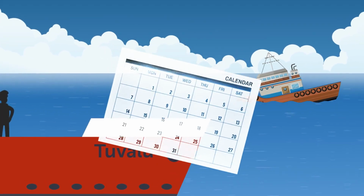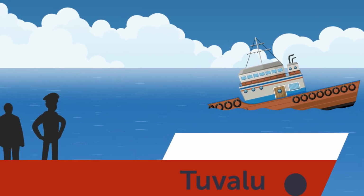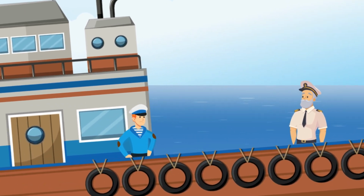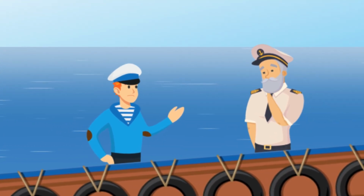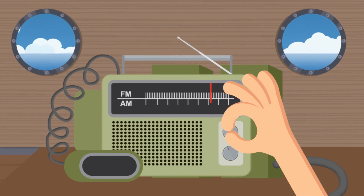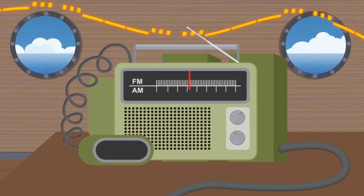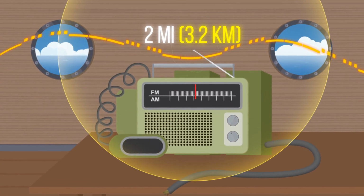It was only a month later that another merchant ship, Tuvalu, noticed the missing vessel far away from its route, drifting in the open sea and listing heavily. The sailors boarded the ship and found that all of its crew and passengers, 25 people total, were missing, along with all the cargo the vessel had been carrying. The radio was tuned to the International Distress Channel, meaning that the crew had been trying to ask for help, but they couldn't reach anyone because the radio cable had been damaged, limiting the range to 2 miles.